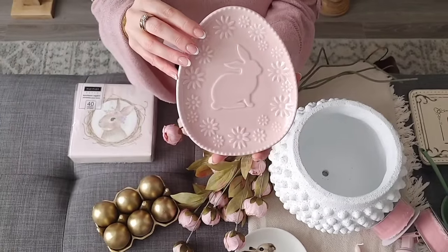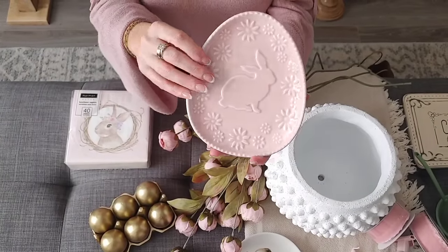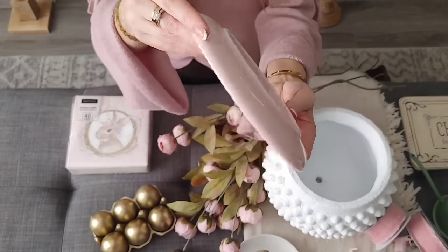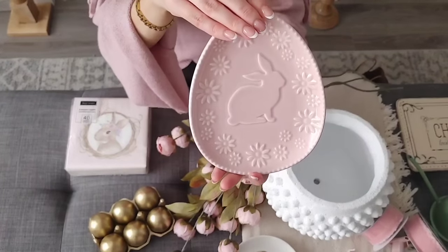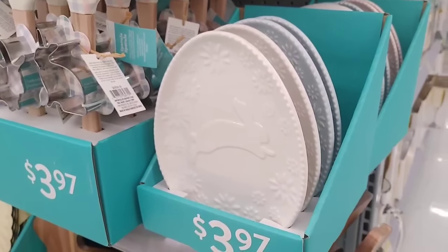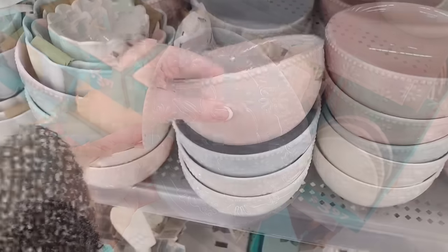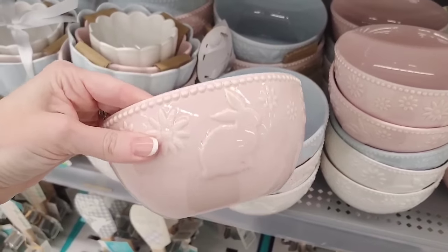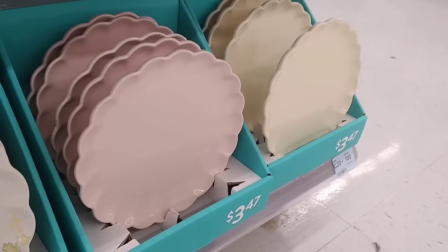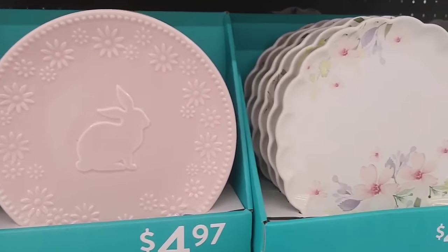And then I got this cute little Easter plate. This was from Walmart actually, and I love that soft pastel pink. It's definitely the color that I'm going for this spring. And this was $3.97. I did only pick up one, but they also had them in white and then a very soft powder blue. So if those are your colors, these would be so perfect. They had really pretty bowls with the same pattern, and then they had so many pretty plates to choose from, and I thought the prices were so great.